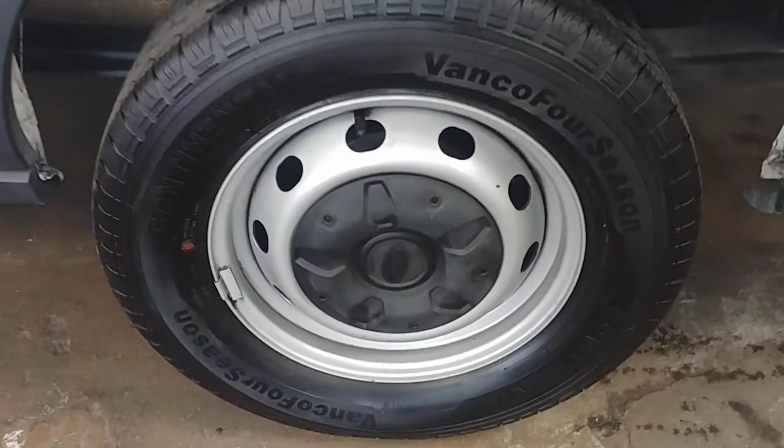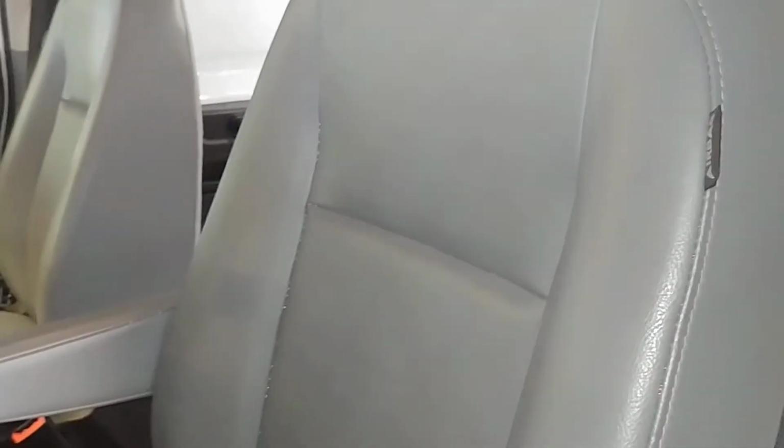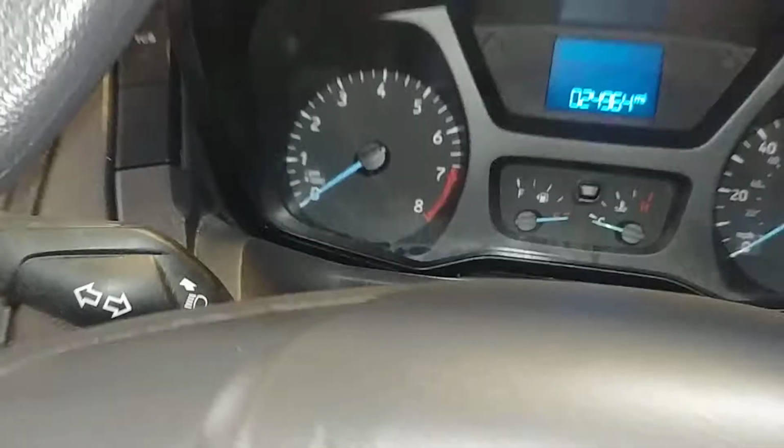Here's your rear driver's side steel wheel, and tire tread back here is at 5/32. That's about it. Got power windows, power door locks, you got your power mirrors. Here's your front driver's seat. No holes, no tears, no rips. Looks good. Does come with the one key fob combo and owner's manuals. Check out pictures for more details.